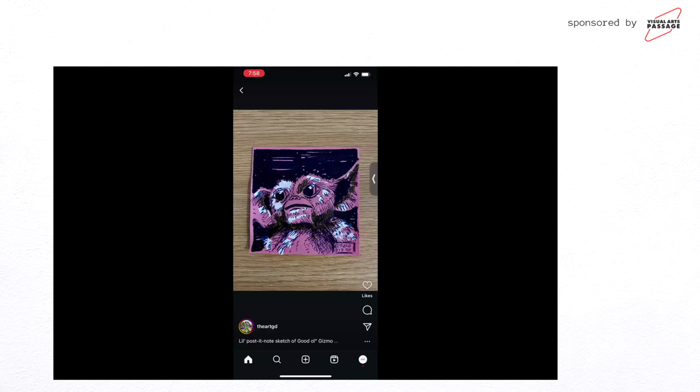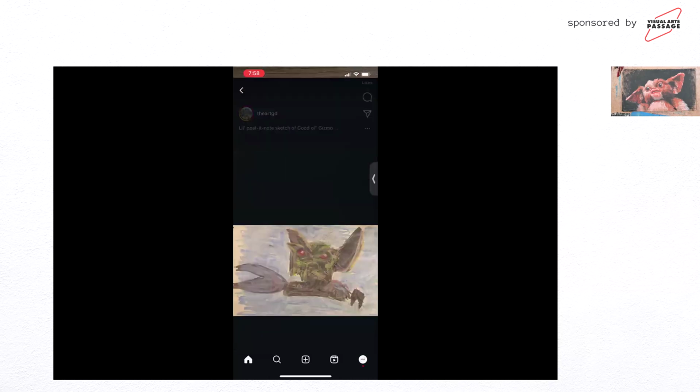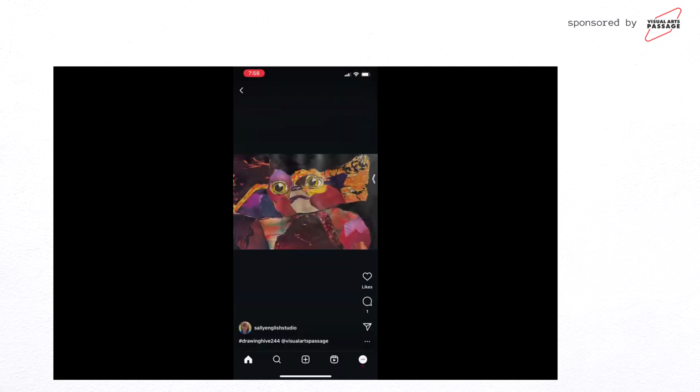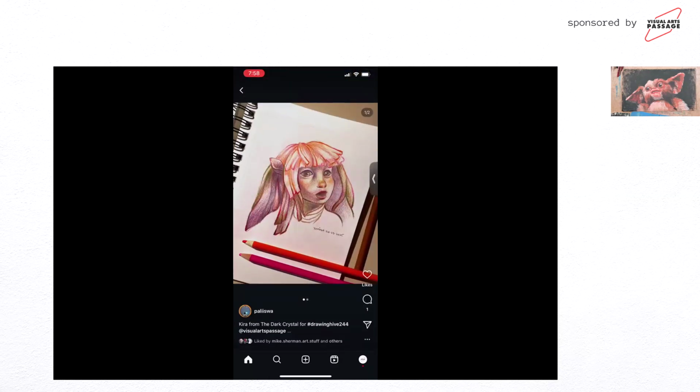Love a little adorable. Is that on a Post-it note? Yes, it is. That's so good. Nice. It's killer. Yes. Good stuff. Love that. Ooh, Sally. Nice, that's cool. Great job. I love that. Oh, nice. Wow, love it. Awesome.